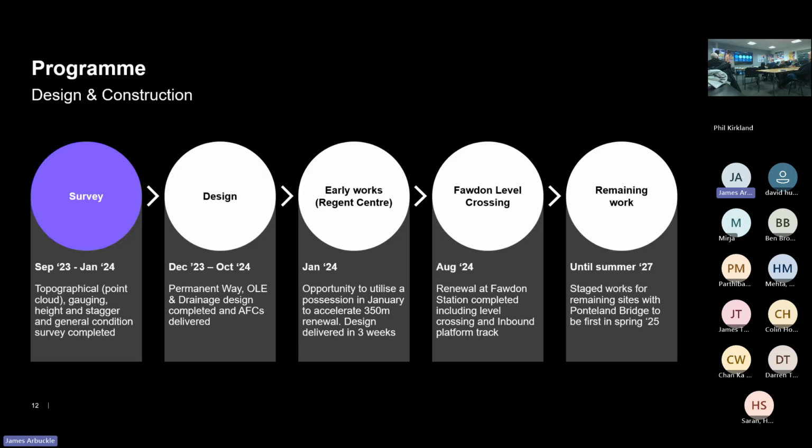So a little bit on the design and construction programme. The surveys took place between September 23 and January 24. McDonald engaged our supplier, Seven Partnership, to carry out topographical surveys, gauging height and status surveys, and a general asset condition survey. The topo was recorded using a 3D laser scanning technique, which gave us a point cloud file, which we found really beneficial because we could then go back at a later date and draw extra detail from that point cloud, which we didn't have in the original topo, without the need for additional site visits. So there's a little bit of a health and safety benefit as well from the technique.